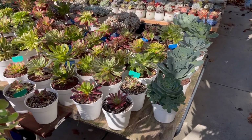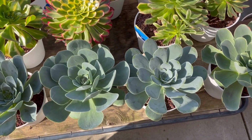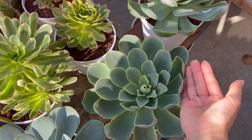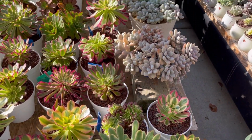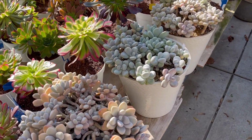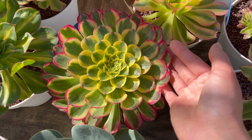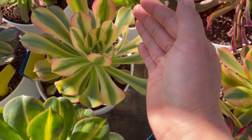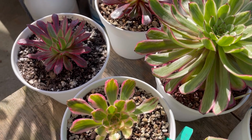This area is ilium. I have ilium collection here. Some of my huge renovia after 2 years. Look at them. So big now. Moonstone. Sunrise, so nice. This one, Werner. Look at this. I have so many different kinds of ilium.